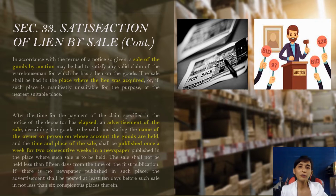So after all of those in paragraph 1 and all the detailed enumerations as to the requirements of the notice and its delivery to the depositor or the one who has interest in the goods, then the warehouseman can have the sale of the goods by auction. This is actually the extrajudicial sale of the goods by auction without requiring any court order.